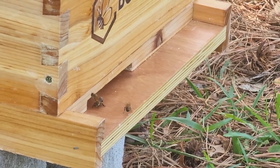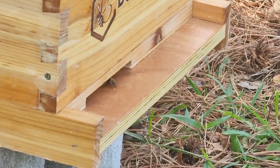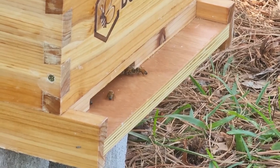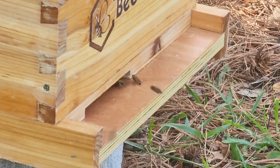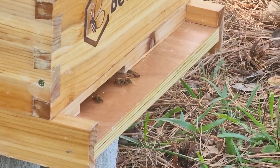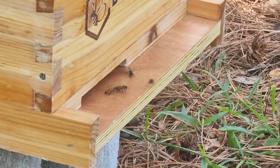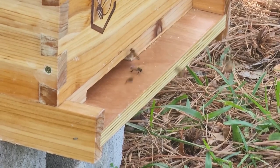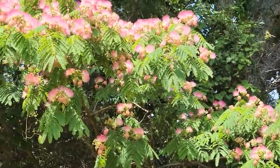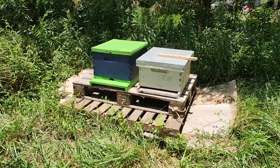All right, so that butt dance right there, I think that's one of those dances they do when they found something good and they're coming back to tell everybody else where it is. I forget what it's called. Kaylee will tell me. Kaylee from the Homestead is my bee guru on YouTube. Lots of great information on her channel. Go check it out. I'm really hoping that they find this mimosa and start having fun with that, because that's pretty awesome.